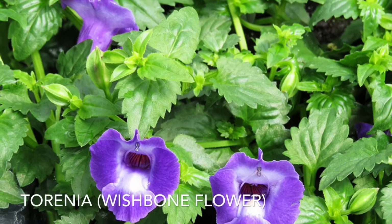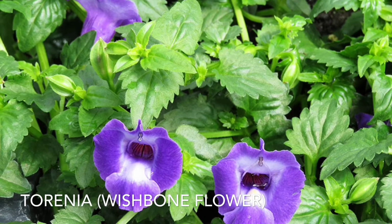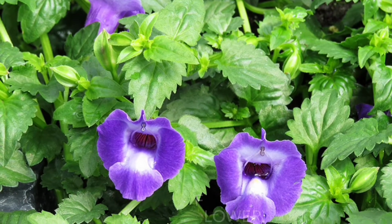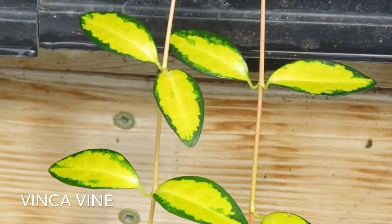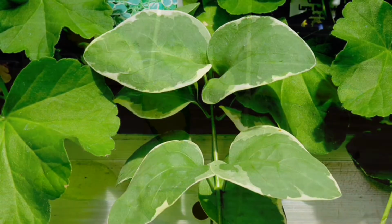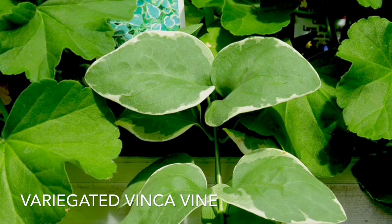Torenia, or wishbone flower, is another of my favorite spillers. There are several pastel colors, and they are very easy to grow. They prefer light shade. The last two spillers to show you are vinca vines. These chartreuse variegated leaves would certainly add some pop to a container, wouldn't they? And the regular variegated leaves are really attractive. Both will grow in part to full shade.